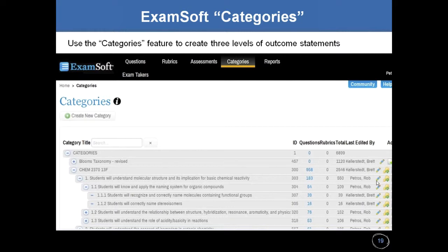Furthermore, you can add other categories, like Bloom's taxonomy. I also use a level of difficulty, and so you can really generate a huge amount of data that tells you exactly where your students are struggling and where you should probably spend some more time in class. So that's how we use the categories.